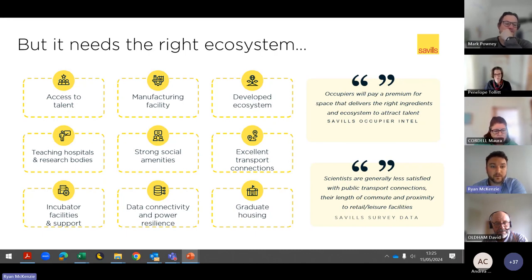But access to talent is really important. A well-developed ecosystem with teaching hospitals, incubator support facilities, universities, research bodies, and amenities are needed, and obviously lower cost housing for graduates and researchers.